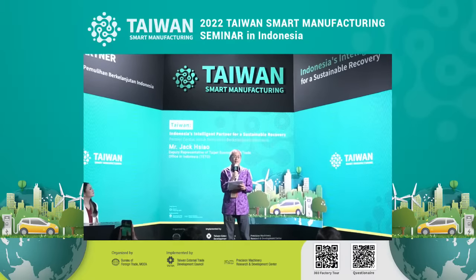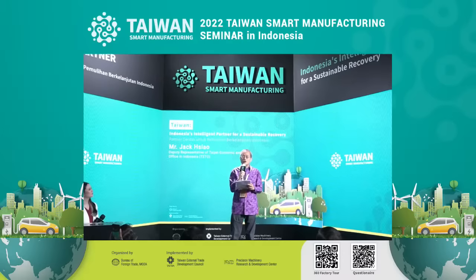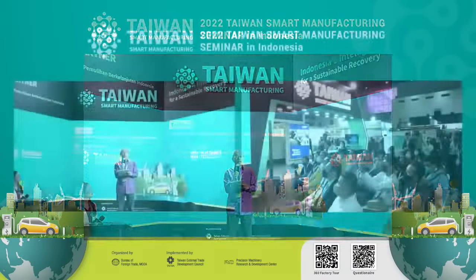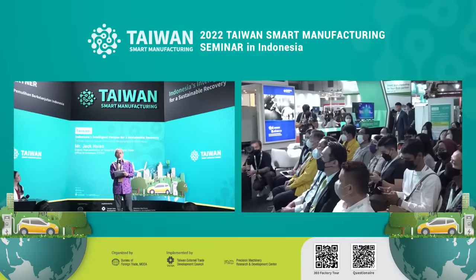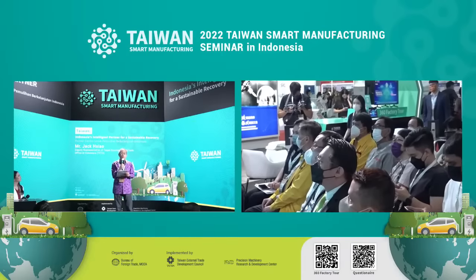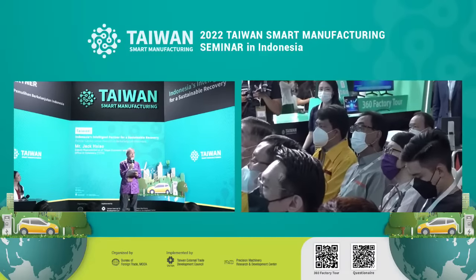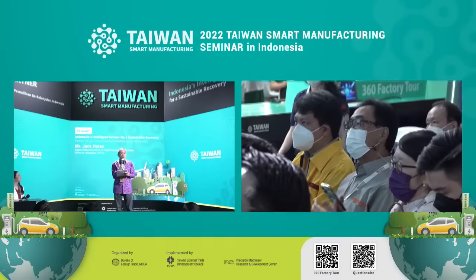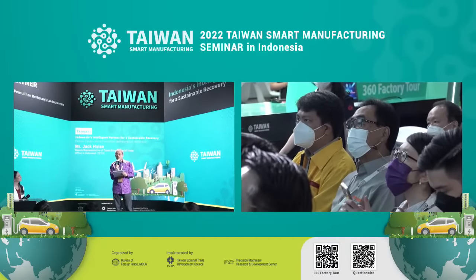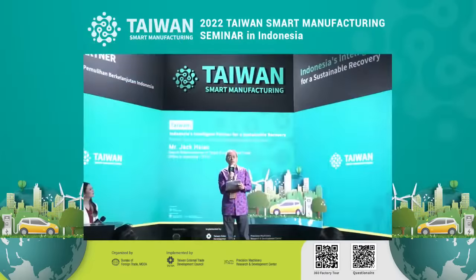And secondly, we are smart because our machine will come with a local maintenance and repairment team. That is very much important when you buy the machine from all over the world and the machine needs maintenance, you do need a local maintenance team that is a smarter one, and Taiwan can provide a smart local maintenance team here.